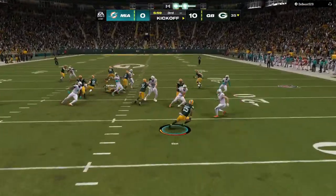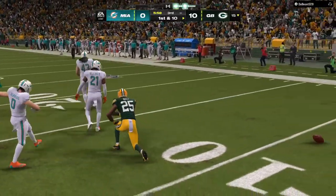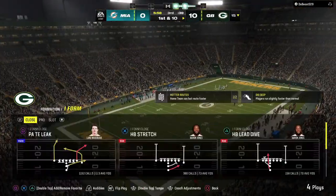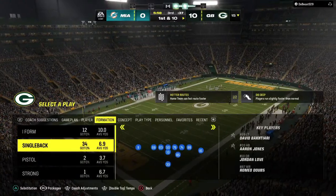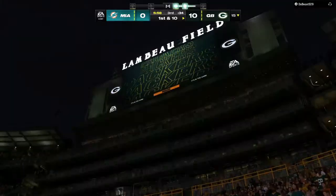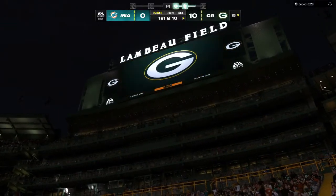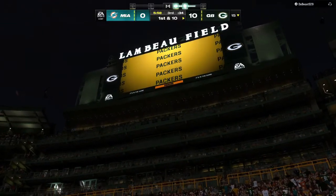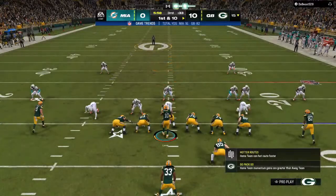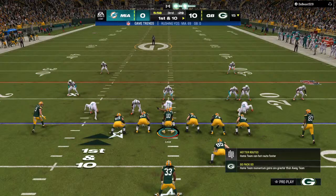Nixon now from his end zone. And the decision to bring it out, not a good one, as he's tackled at the 15. Packers take over 1st and 10 at their own 15-yard line. Ready, the break. Packer offense ready to get their next drive underway. And they've got the lead.